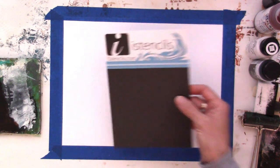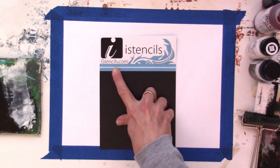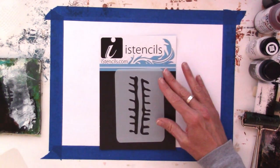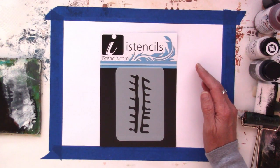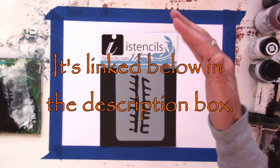And then I've got a really special little treat today. And this is by iStencils.com right here. Now, these are from a lady who inspires me very much. These are Robyn McClendon Stencils, and you can find them at iStencils.com.